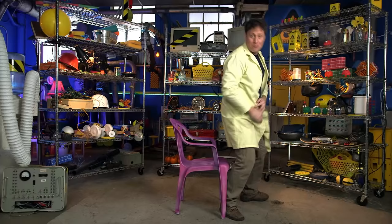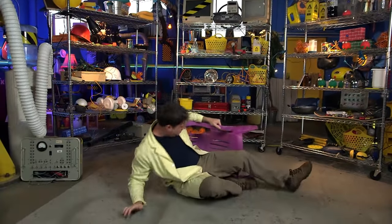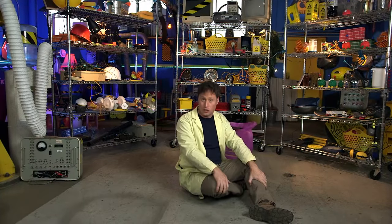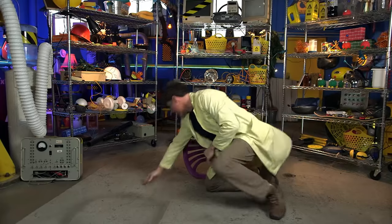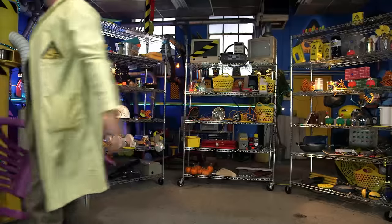I think this is one of my best Science Max. Okay, bioplastic lawn chair, not as strong as regular lawn chair. We've learned that lesson now, so that's good to know. I mean, how would I have known if I hadn't tried it?